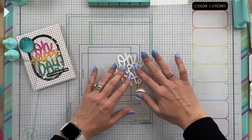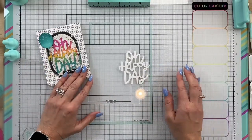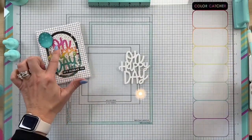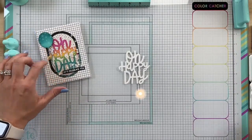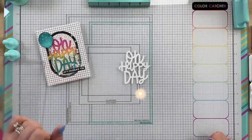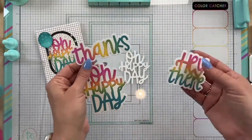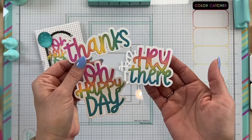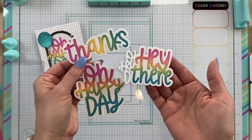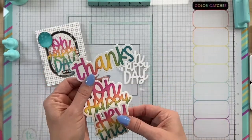Okay, so I am going to blend this rainbow, and we're actually going to use just 3 colors of ink. And then where those colors overlap, you're going to get the pink and yellow makes orange, and the blue and yellow makes green. So that's how we get our full rainbow. I also did these just to show you guys. We were testing these dies, and so we had these laying around, and I thought, I want to blend these up. So here's what they look like if you were to do those other die cuts in the same way.